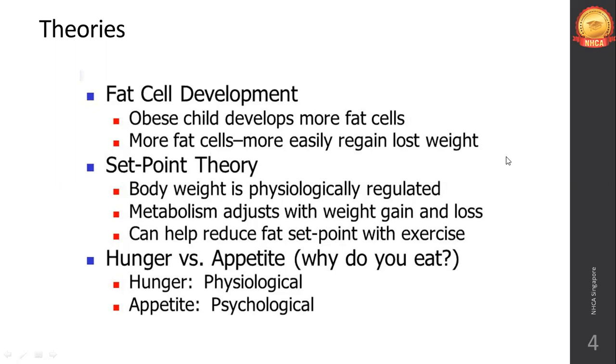Hunger is physiological. Your hypothalamus controls your hunger. The hypothalamus will signal you, okay, you are hungry, go and have food. When you're having food, the hypothalamus will signal you, okay, now you're no more hungry, you're satiated, stop eating. So that is hunger. It's physiological. You can track down the physiology of this hunger mechanism in your body, just like how you have a thirst mechanism between your throat and the brain, you have a hunger mechanism between your stomach and your brain. It's physiological. But appetite is psychological.